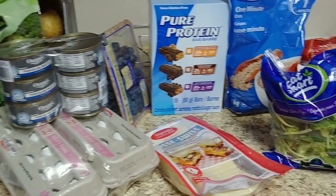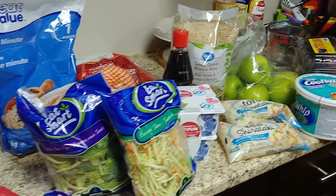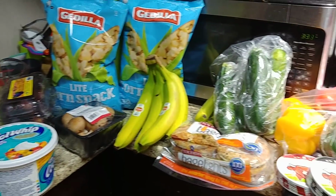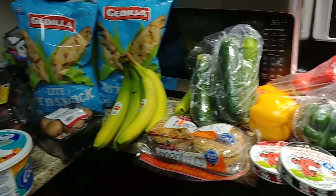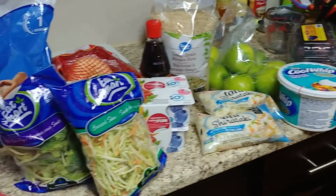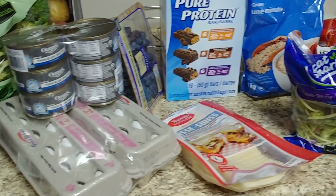More meal prep ideas, planning. I did a lot of shopping today, so I'm going to go through the items that I bought and give you some ideas of some of the things that I make.